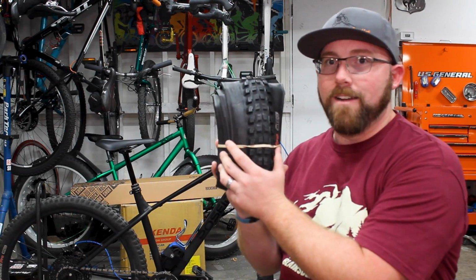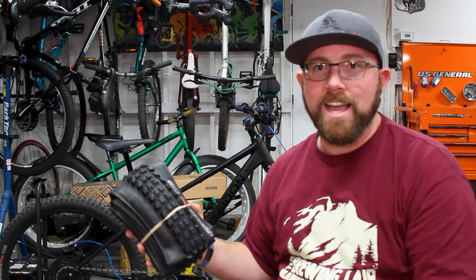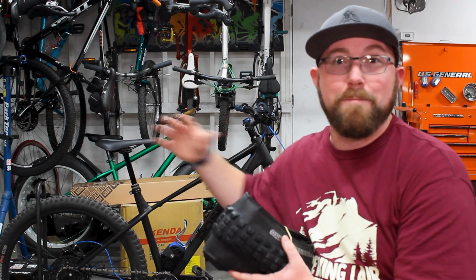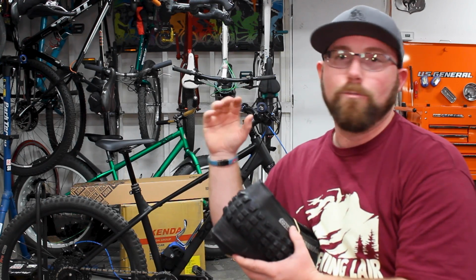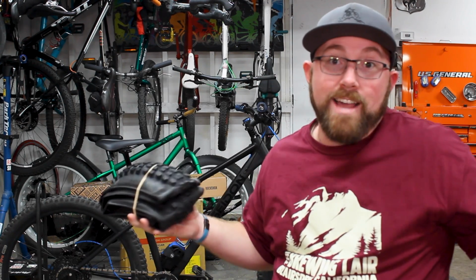This is just a nice spare tire they sent out for me, and I have not had to use it still. Even with all the crazy riding I do here, even with all the punctures that they could be prone to here in Nevada, and ripping down rocky trails on a hardtail, I haven't had a problem with them.